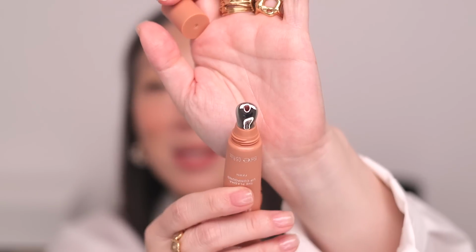So it has this silver, oh, that's gross. Let me wipe that off. Hold on. It has this silver tip, which is so cooling. It's so comforting when you apply the compound. And I love that it's tinted because it takes it from just being skincare and moves it into a makeup product. Gosh, it is really plumping.